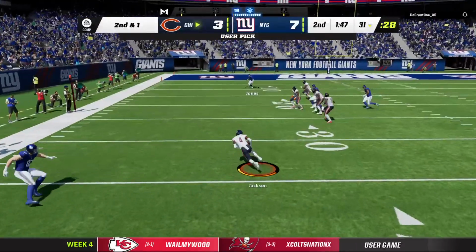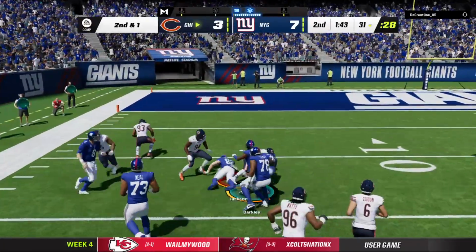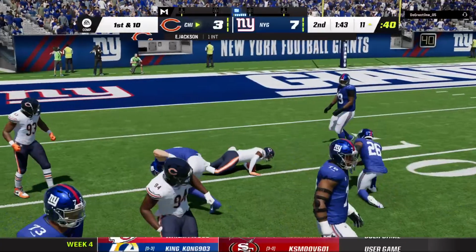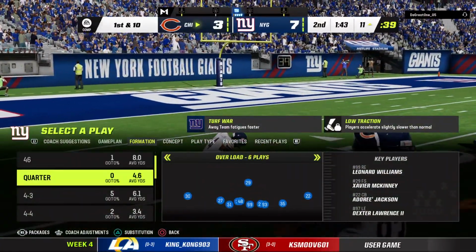And his pass is intercepted for the 4th time today. Eddie Jackson picks it. And a terrific return there. They're finally able to corral him down near the 11-yard line.